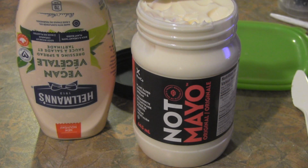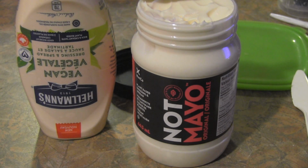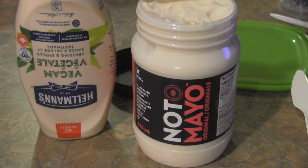So here's the great news: if you love Hellmann's mayo, Hellmann's vegan mayo, you can buy Not Mayo and not have any concern or any like, oh, this doesn't taste the same. And if you are non-vegan, you can buy Not Mayo and the Hellmann's vegan mayo, and you would never know the difference between that and egg-based mayo, because people have tried both and they're like, Hellmann's nailed whatever they did to make it perfect, and this is pretty perfect.